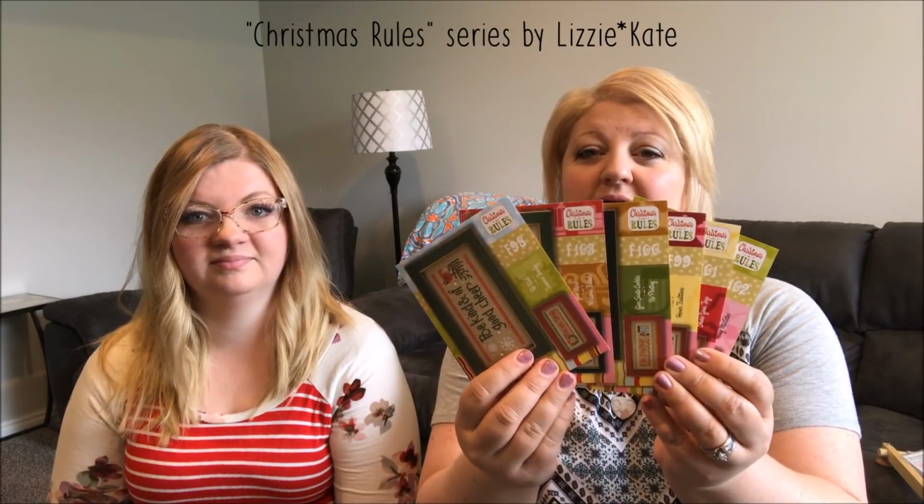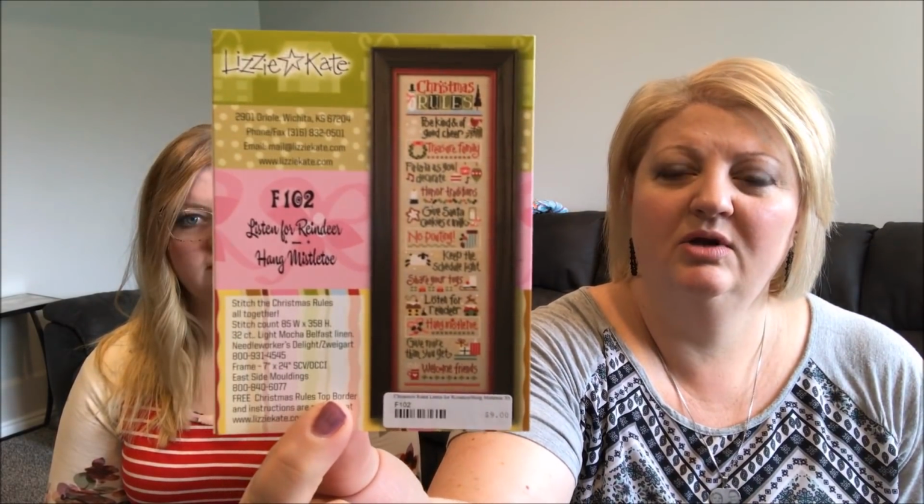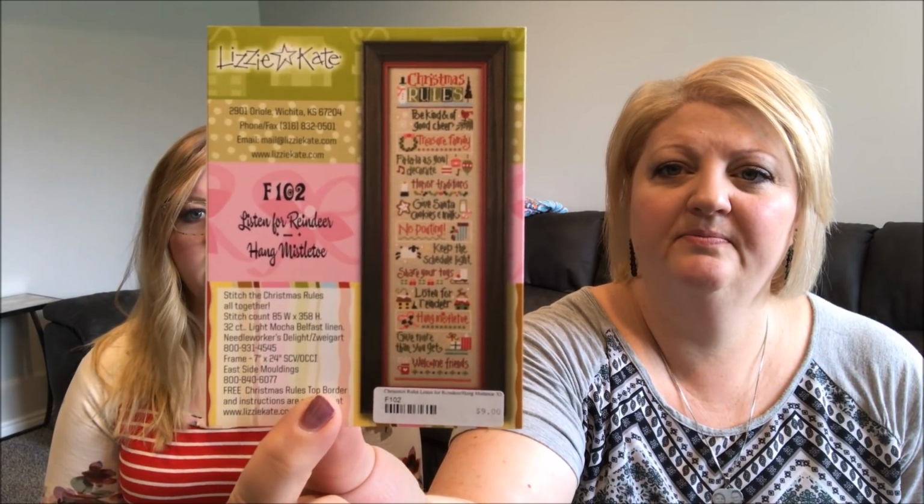But while I was in there, I said the two patterns I really, really wanted, and Jordan did as well, were Halloween Rules and Christmas Rules. She did not have all the Halloween Rules in, so she was ordering them for me. But I got all the Christmas Rules. And if you don't know what it is, which I'm sure everybody does, when you put it together, that's what they all look like. And the topper is free on Lizzie Kate's website. I assume Lizzie Kate will leave those on, but I'm going to get on and save that, just so I have it to stitch them.